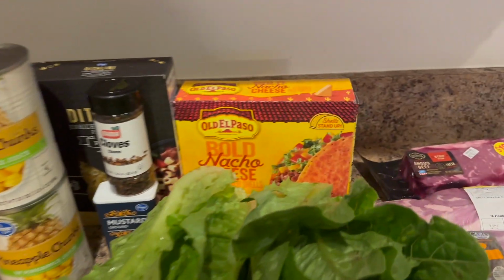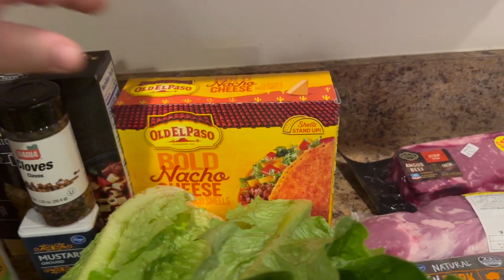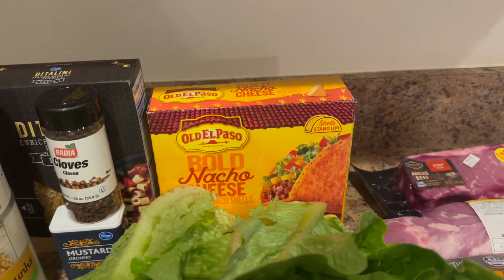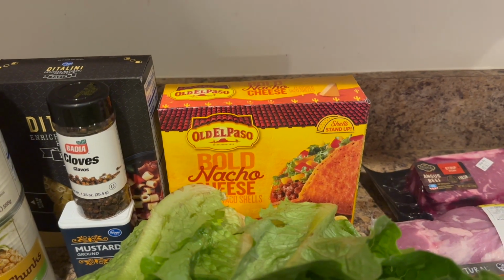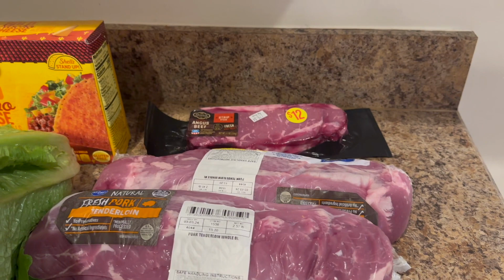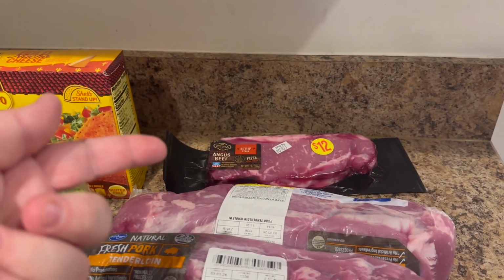And then over here, I grabbed one of these nacho cheese taco kits from Old El Paso. If you've never had this before, it's delicious. And it's perfect for one of those nights where you just need something fast and easy. And then I got the steak that John needed for the recipe that he saw.